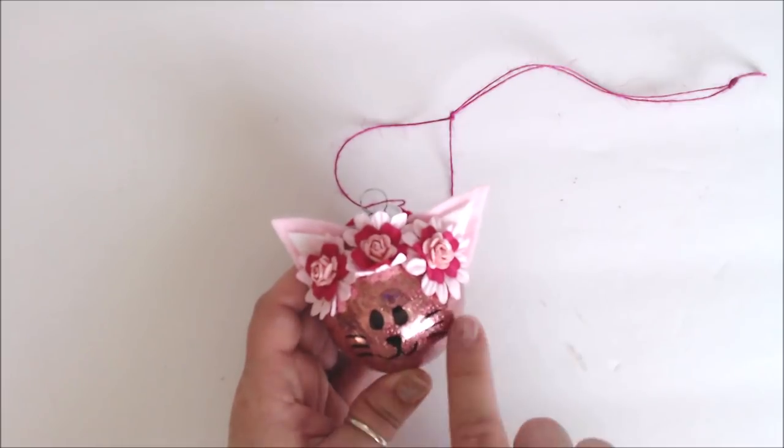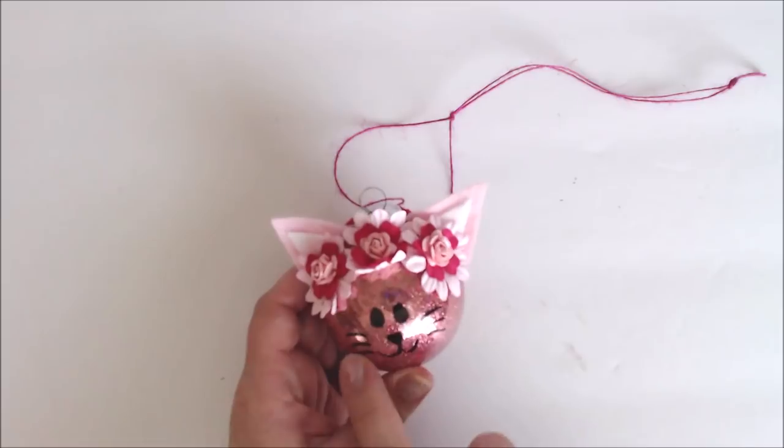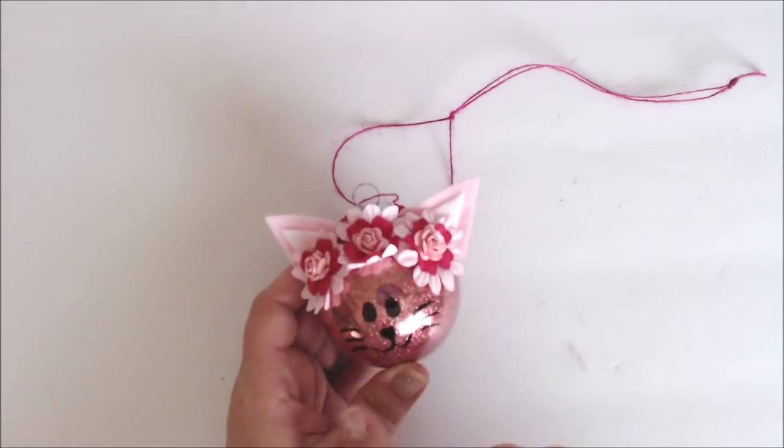And a tip, if you ever do this kind of project and you want to color on a ball, you can take just a little bit of alcohol on a Kleenex or a paper towel or something. It wipes off in case you mess up.